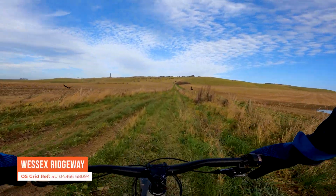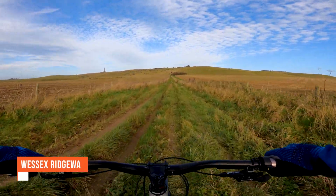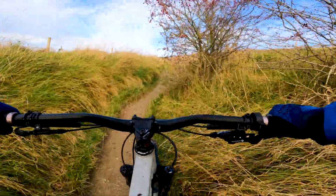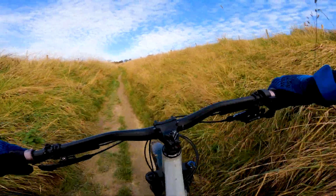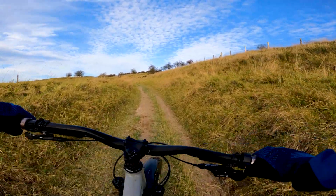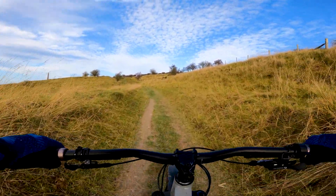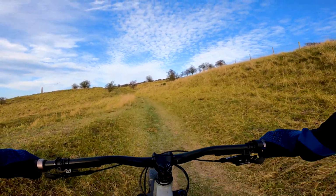And we're just gonna start the climb up onto Cherhill Hill. Starting to kick up a bit now, a bit steeper. Still rideable though. Some more nice views opening up over Coulstone Down and Morgan's Hill, opening up behind me, which we'll take a look at when we get to the top.